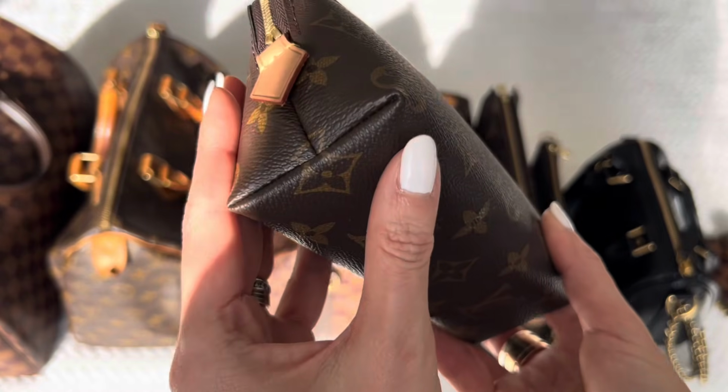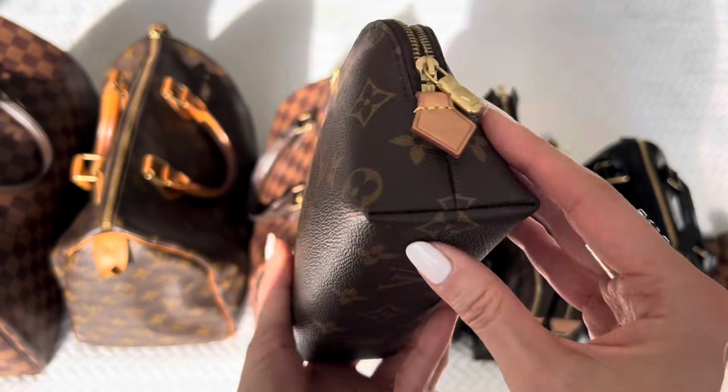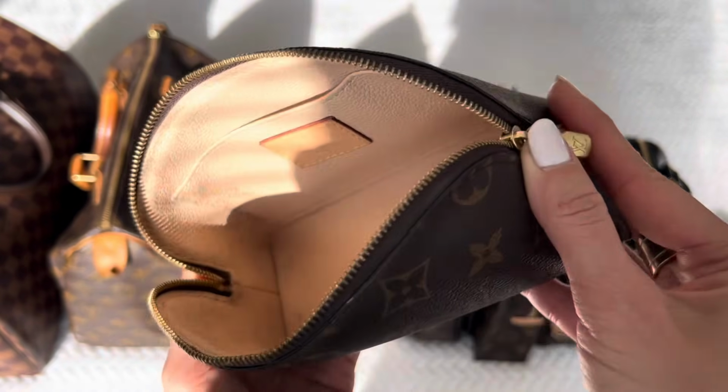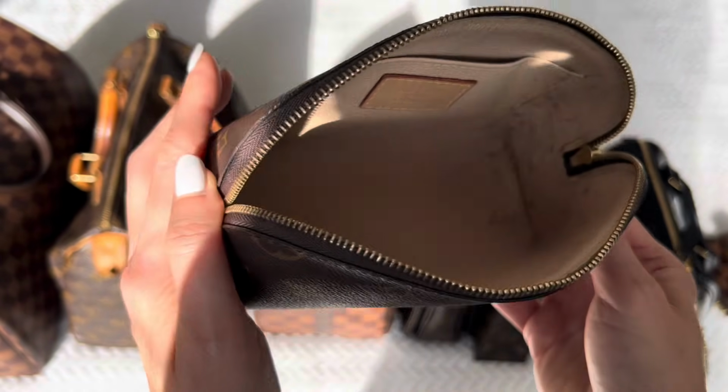Wow, look at the corners. Nowhere. This, I think I bought it in 2019 or 2020. So it's been at least 5 years. And like I said in the beginning, I used it daily for the first few years.